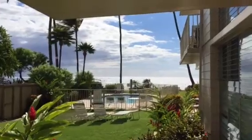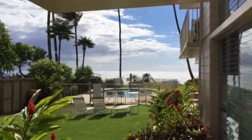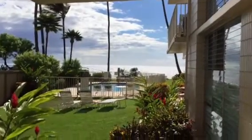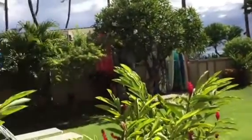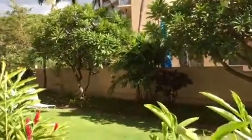But your ground floor, which some people like, you don't have to go out and walk down the hallway upstairs and find your way to the stairway and then get to the pool coming down via elevator. So that is the view. And you do get some reasonable ocean view. But this is your experience here from in your unit.